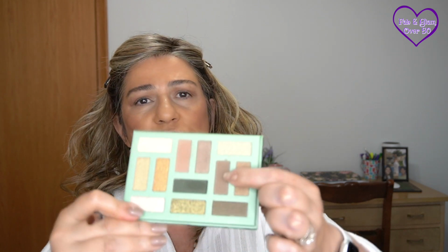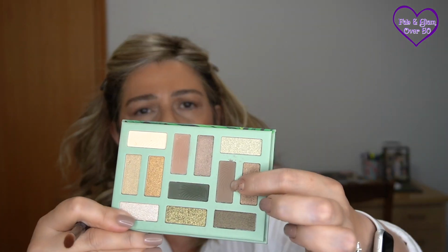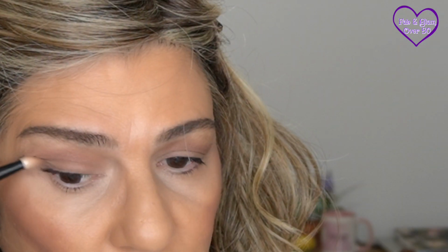I'm going to take a fluffy brush and try to blend it in a little bit more. I'm going to take a flat shader brush and use this one, just a little bit darker, because we are going with more of a lighter look. If I didn't have hooded eyes, I probably wouldn't do this, but my eyes are really hooded and I just really need that deepening on the outer V.